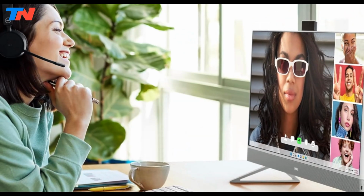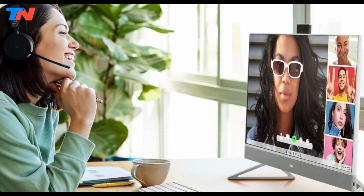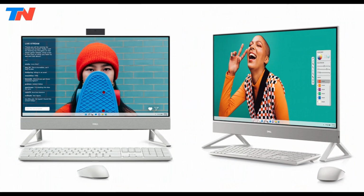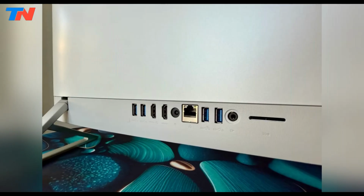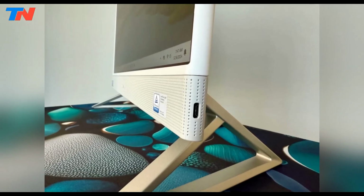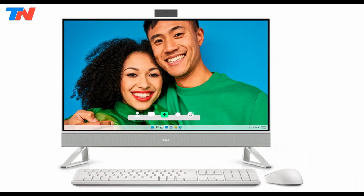A standout feature is its adjustable webcam, which pivots 25 degrees for better framing during video calls and folds into the chassis for privacy when not in use. Overall, it's a solid choice for users seeking performance, practicality, and thoughtful design features.